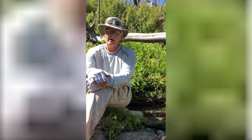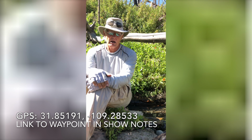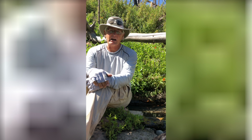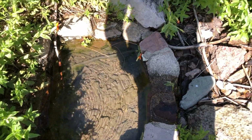So I'll provide the GPS coordinates for it so you can find it, but trust me, you better know what you're getting in for with the hike in here, because it's not a cakewalk. And if you're depending on this for water, you better make sure you can be in here. So that's my caveat emptor. So Anita Spring. So there's the spring and my shadow.